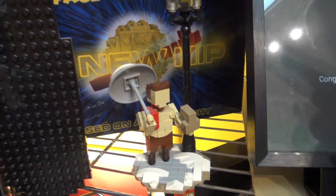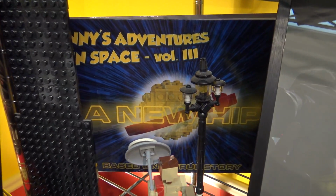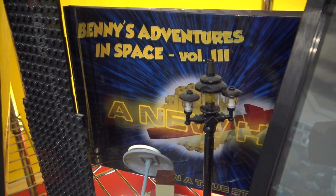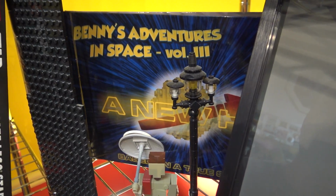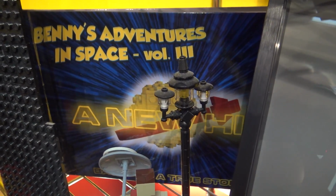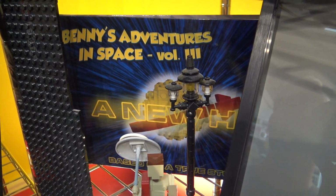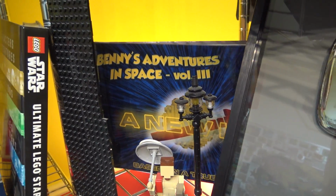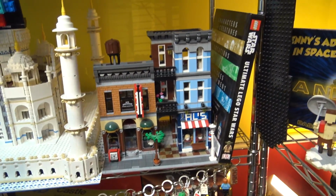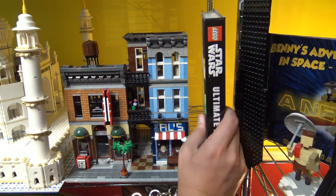And then behind that is a space story, Benny's Adventure in Space. This was made by Luigi, an Italian Lego builder who has done some incredible Lego photography over the years. He gave us that at Scareback a little while back. Very nice gift.